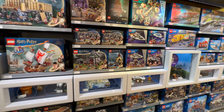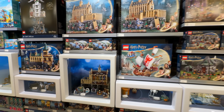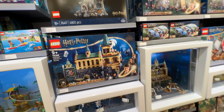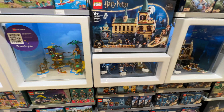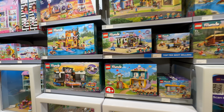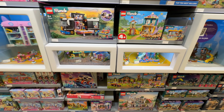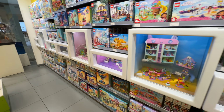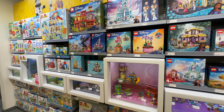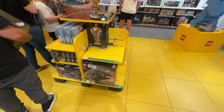And then likewise, Harry Potter. Don't think there's any new stuff in Harry Potter today. I think there is a big new wave coming. Possibly, is it September there's new Harry Potter stuff? And then Friends. Again, off the top of my head, I don't think there's anything new in Friends or Disney today that I can see. Here's me saying there's nothing new in Star Wars.